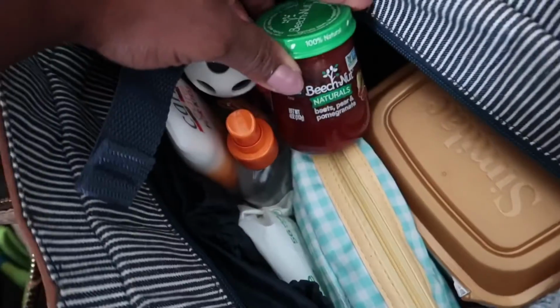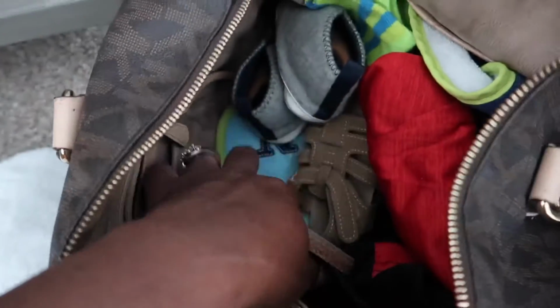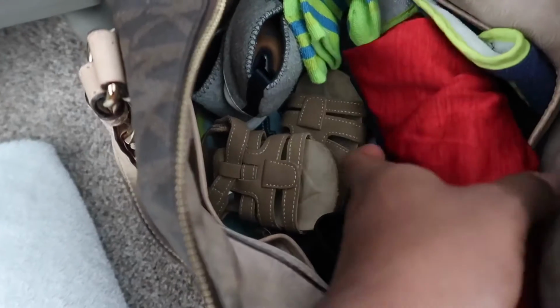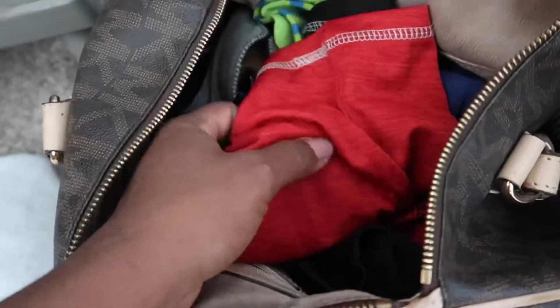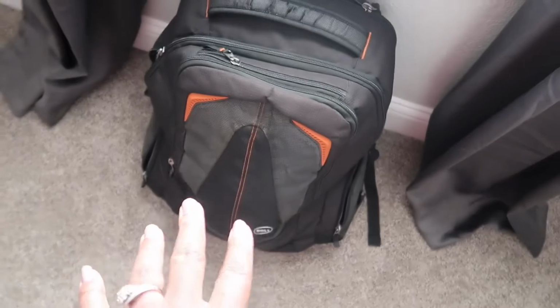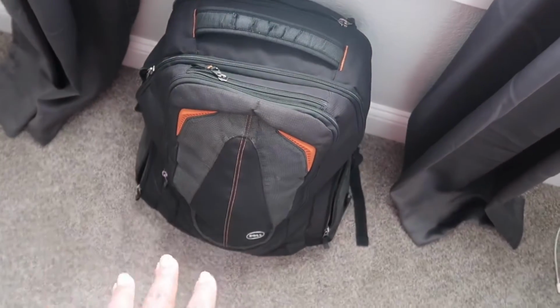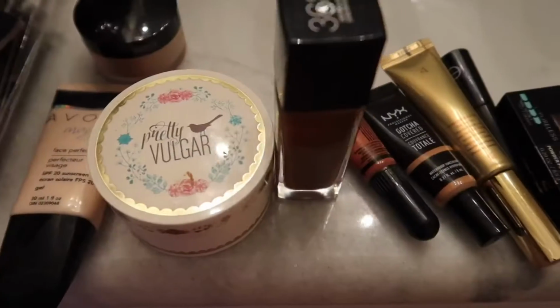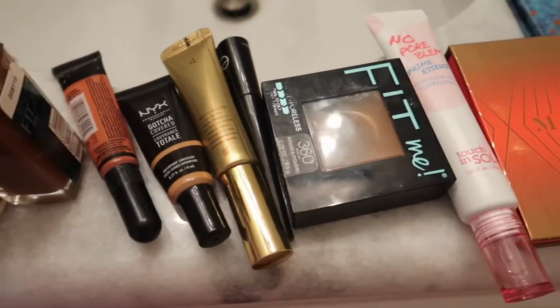And I also pack his food as well. And then I pack a separate bag for his clothes, shoes, sandals, bibs, socks. And I pack him about 4 or 5 different outfits, and they're usually all jersey or dry fit material because it's summer and it's hot. My husband normally just packs his backpack with all his clothes, his computer, his toiletries. He's simple.